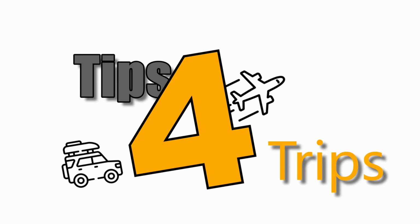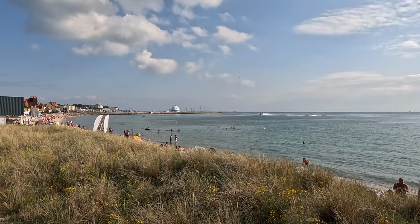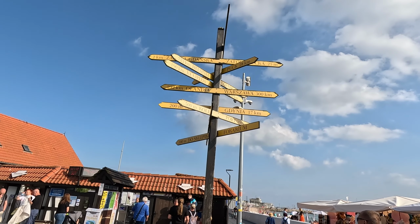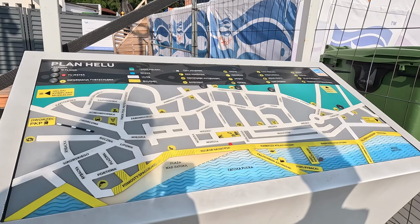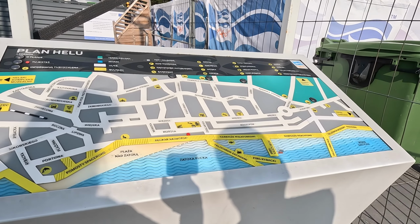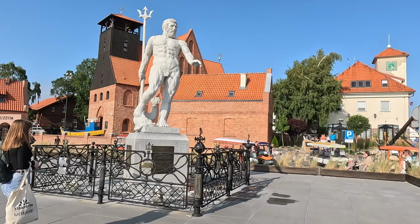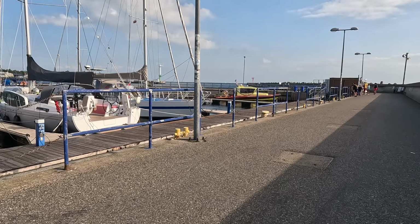Let's dive right in. First up, the stunning Hel beaches. The crystal clear waters, soft sands, and the gentle breeze make this a slice of paradise on the Baltic Sea. This iconic statue pays homage to the maritime heritage of Hel. It's the biggest stone statue of Neptune in the world. It measures 5.5 meters.